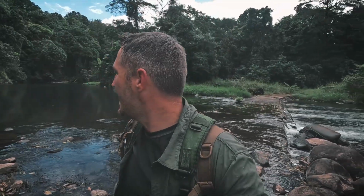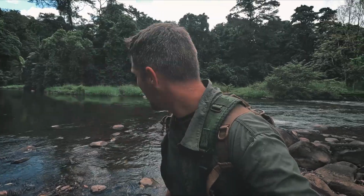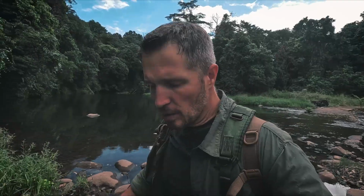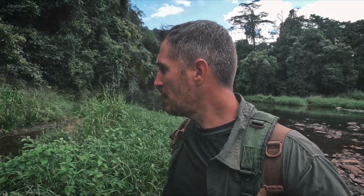I thought if I go really fast I might save myself some wet feet, but no, that didn't work. That's alright. Awesome spot to go camping. Alright, now let's see if I can find the track to Grand Elizabeth Falls. So this is probably where the fun begins.